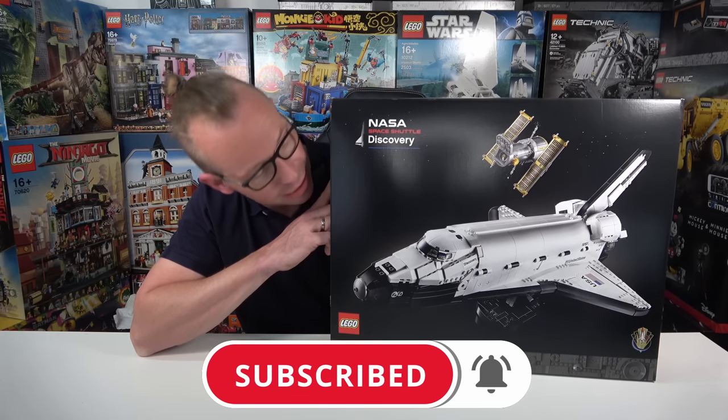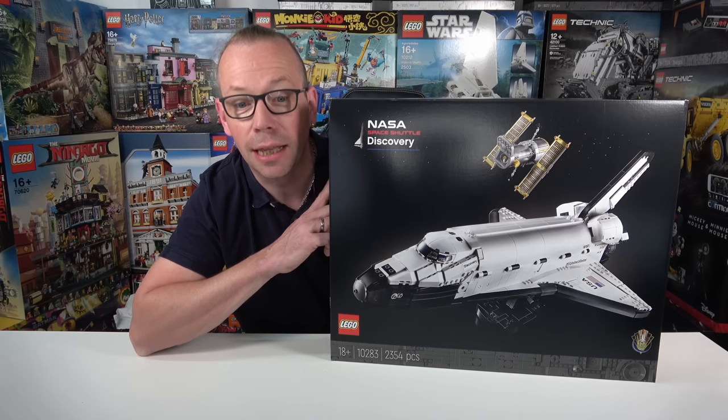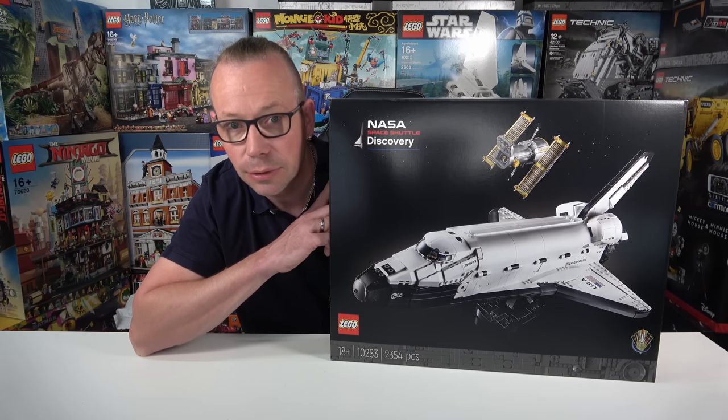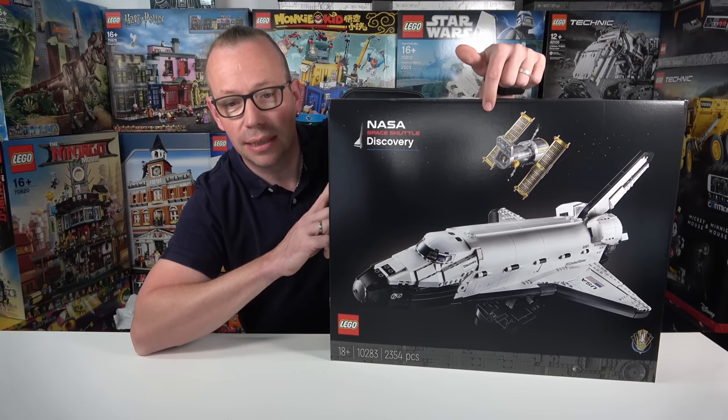2,354 pieces, $200, €180 the price. I love it. It looks so amazing. A new 18 plus set for April 2021. So let us open it. The Hubble telescope is included too.